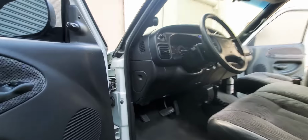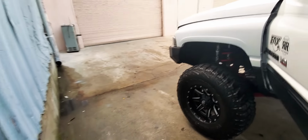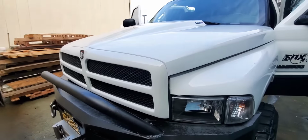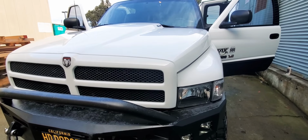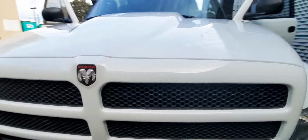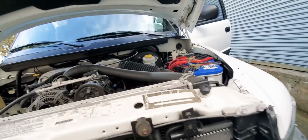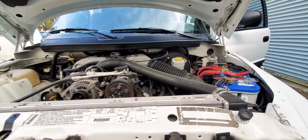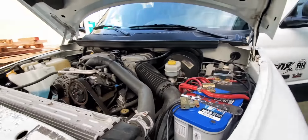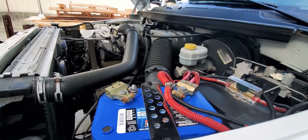Let's open the hood. Back in 1998 when I got the V10, I test drove the Cummins, and you pretty much had to stick your foot out the door to help the Cummins get going. It was so underpowered. I drove the V10 and went, I'll take it. Gas was cheap back then, and this makes a ton of power and torque.